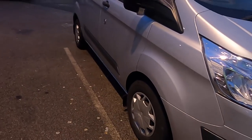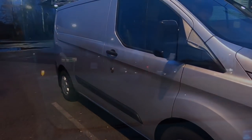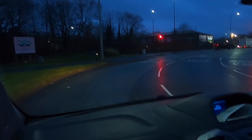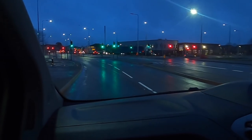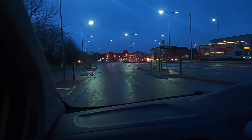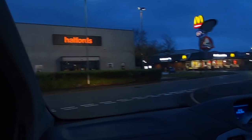There's our new trusty steed. I'm pretty sure I'll use it eventually. Well, this is all new.